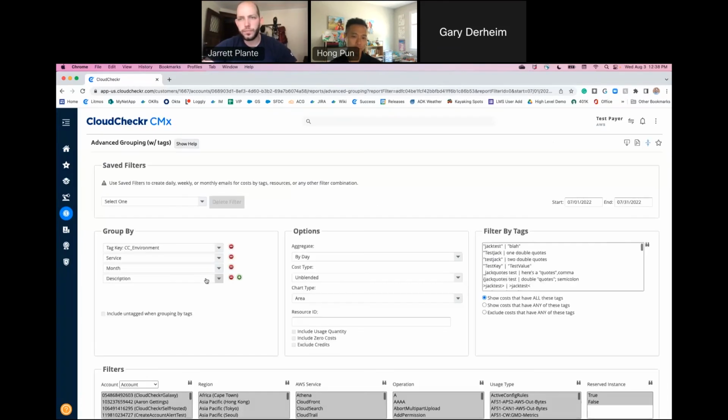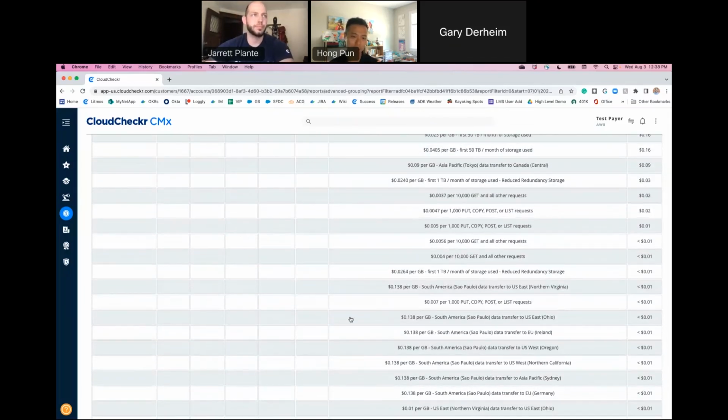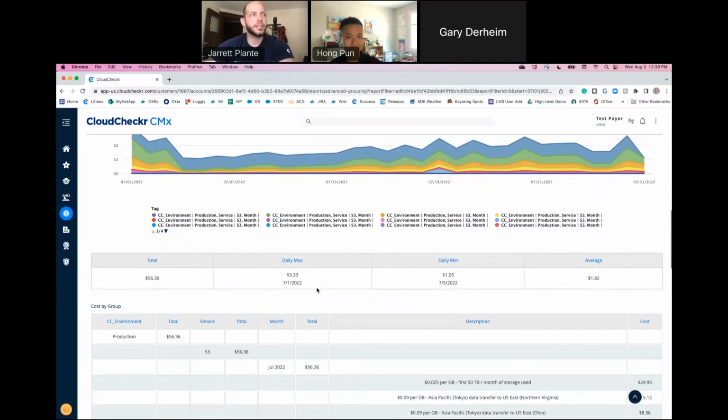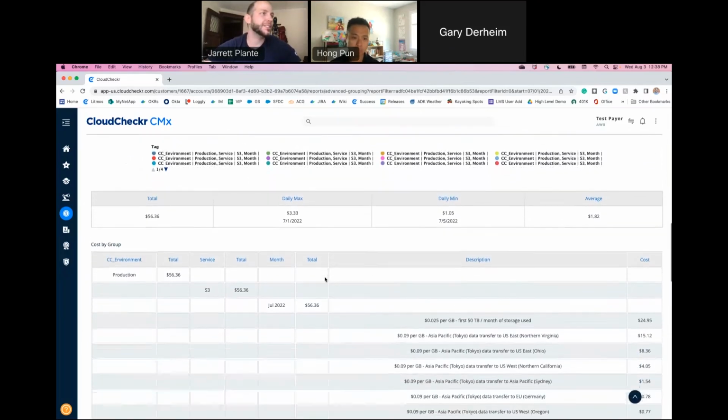For those few customers that we have that have pretty good tagging, this makes it so much easier. I mean, not that it's impossible without tagging, but with tagging it's just day and night as far as what you can see. 100%. Yep. Just having a much better mapped tagging strategy can really change your reporting. That's for sure. And so, there we go.